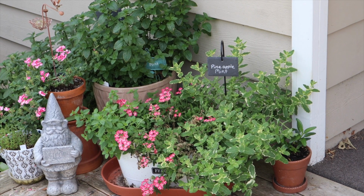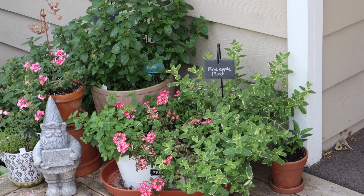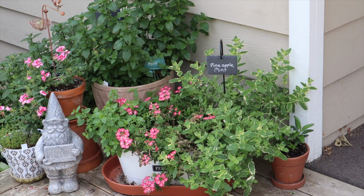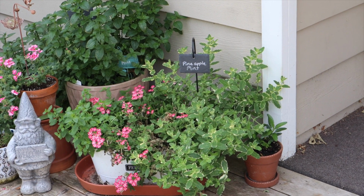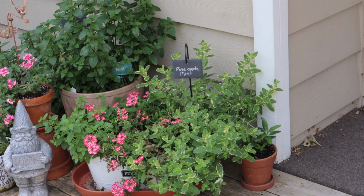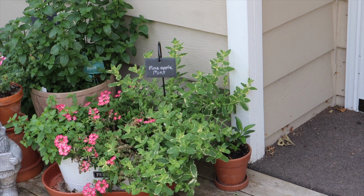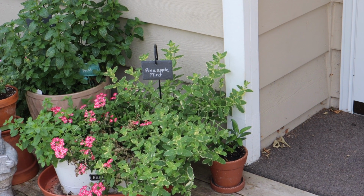Today I'm going to give you a tour of our garden and show you what we have growing in the month of July. So I'm going to start right here. This is on our front porch, and I've got a few pots here. In this front planter here, I have some pineapple mint, and some verbena, and some oregano.